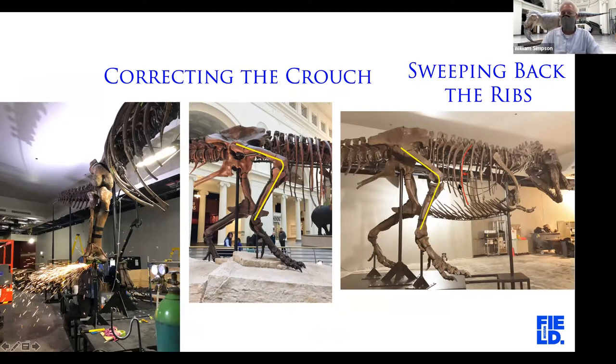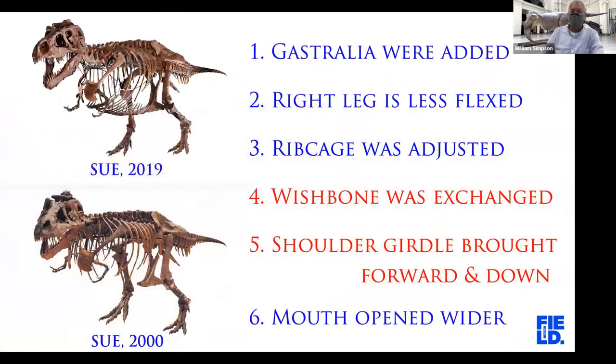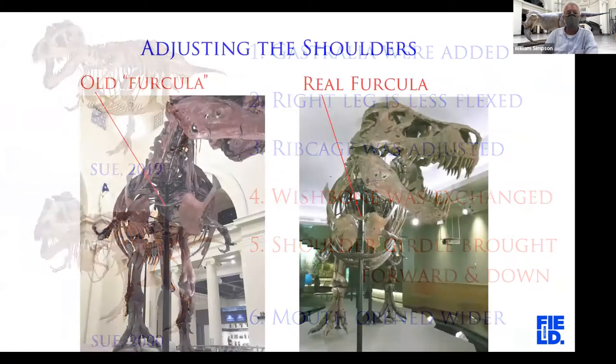And we also took the ribs and swept them back, which made the rib cage a little narrower. But that was constrained by the gastralia. You can't make the ribs too narrow or they won't articulate with the gastralia. So those are those changes. And then the next two are also related, the wishbone and the shoulder girdle.